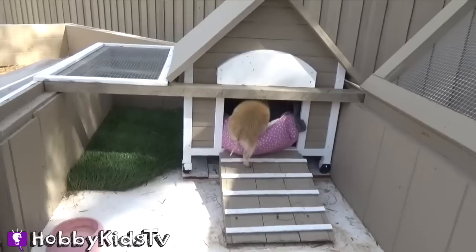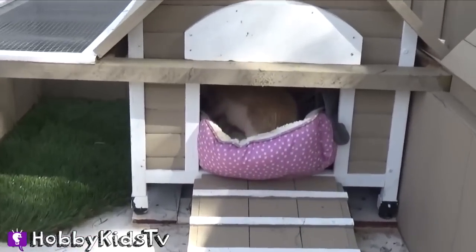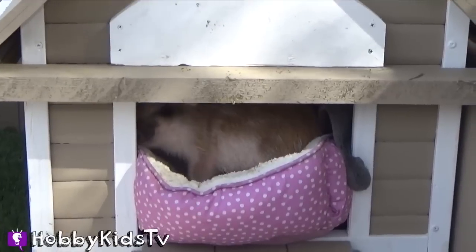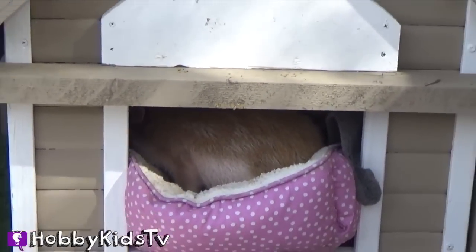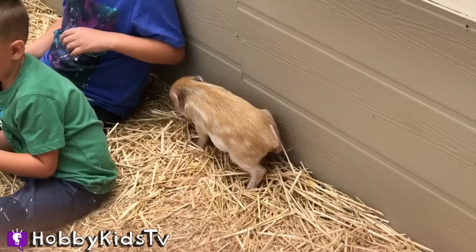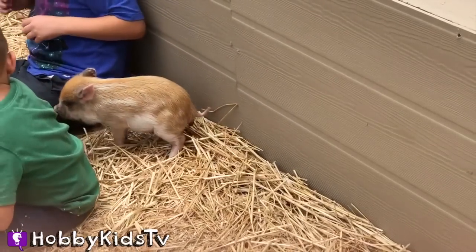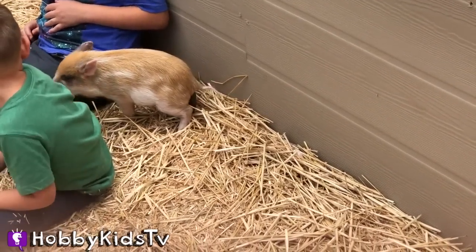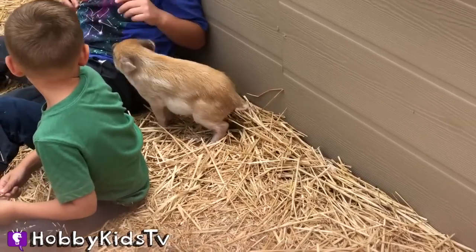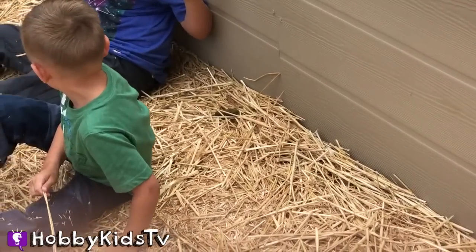Look, look, she's getting in. She's getting in. Oh, look at that. Does she like it? Yeah, she might like the towel. I think she'll use it as a blanket. Oop, she's pooping. Scared the poop right out of her, son.